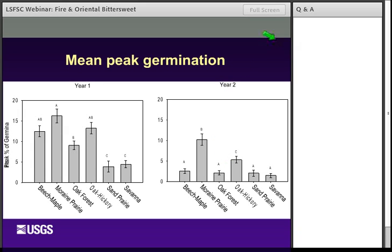The regression line indicated that in the first year of growth, potassium had a positive effect on the peak percentage of germinants, and that would most likely be because the moraine prairie and oak hickory sites had the highest percentage of potassium. By the second year, canopy openness, so how open the canopy was, actually influenced the seedlings to some extent, and was a positive influence on the peak percentage of germinants.